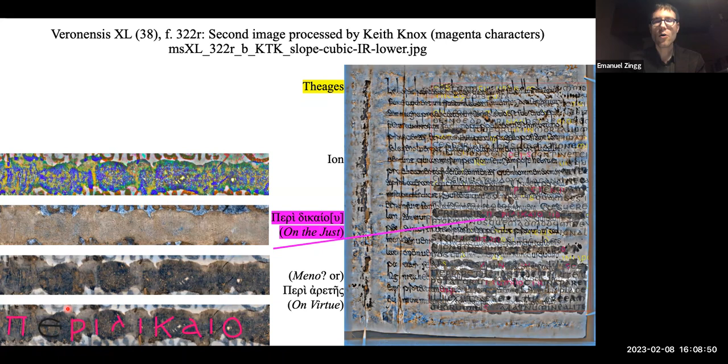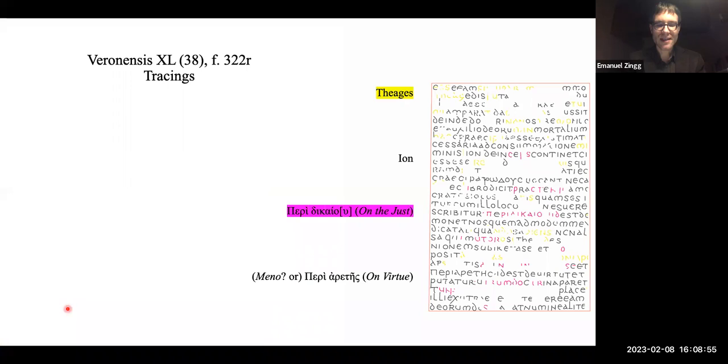Now that we have carefully deciphered the text by combining Rogers and Keith's images, we can conclude this Zoom seminar. Our drawing is finished, and we have obtained an abstract but very precise documentation of the text that can be laid on a white background and will serve as a basis for further philological research. Thank you for your attention.